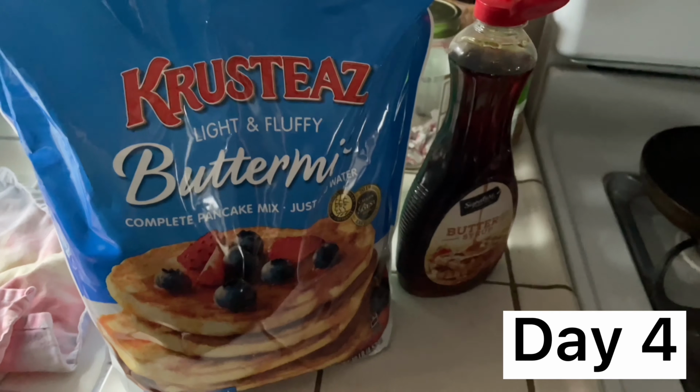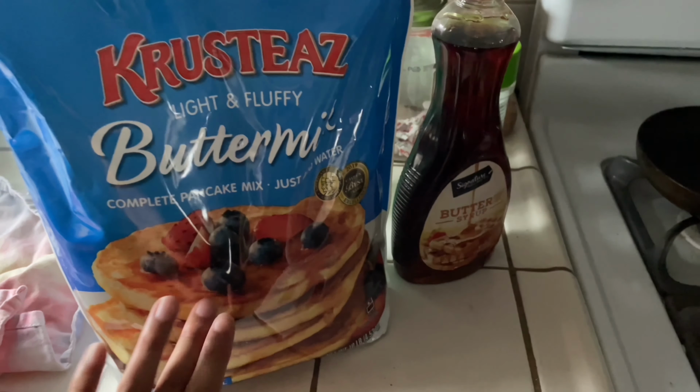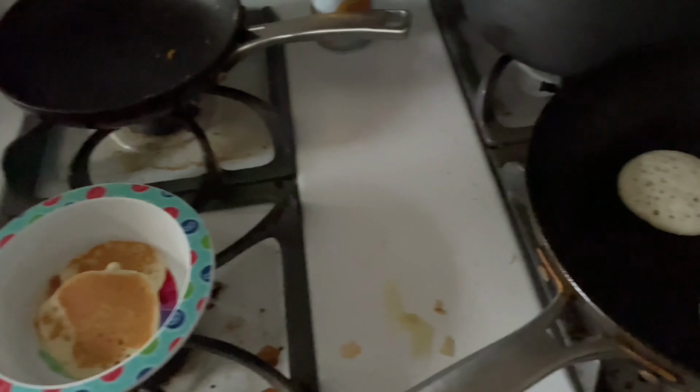So today I'm making pancakes. We have this big thing and I just figured I should probably start making pancakes for breakfast. Those are gonna be for whoever wants more. And then I'm making some right now.